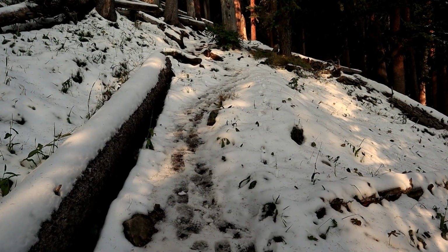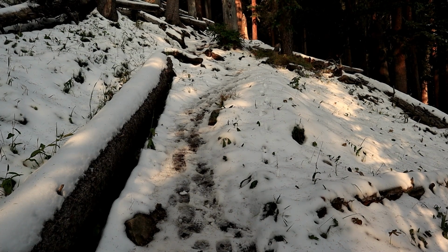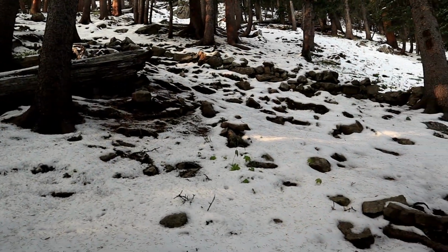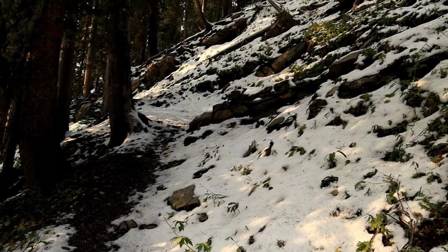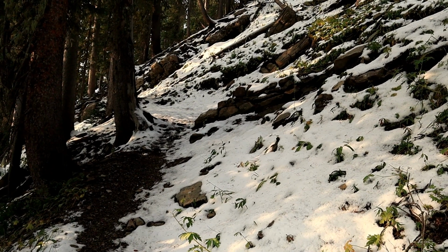Okay, this part of the trail between the lake and the saddle I would classify as steep. I see a switchback up ahead. Another nice switchback here. And I'm getting sweaty already. I think it's going to be warmer today.